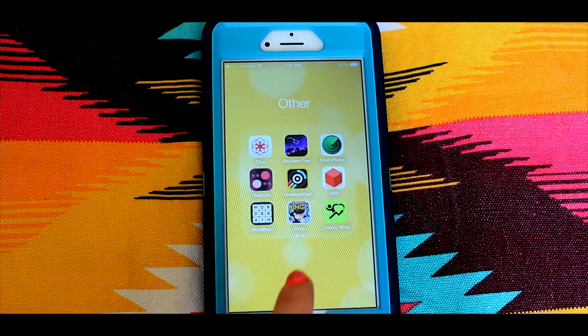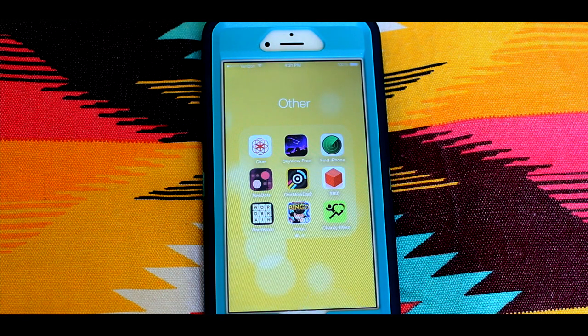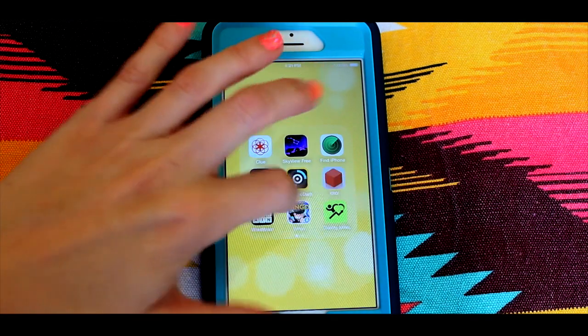I have Charity Miles, which is a really nice app. If you are a runner or you just like to exercise in general, you pick an organization and they give money to that organization if you meet your milestone, which is really great.